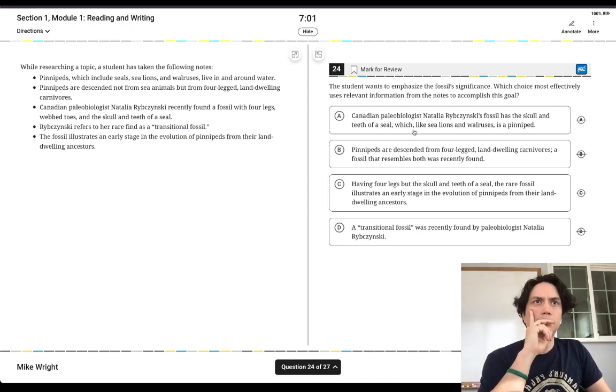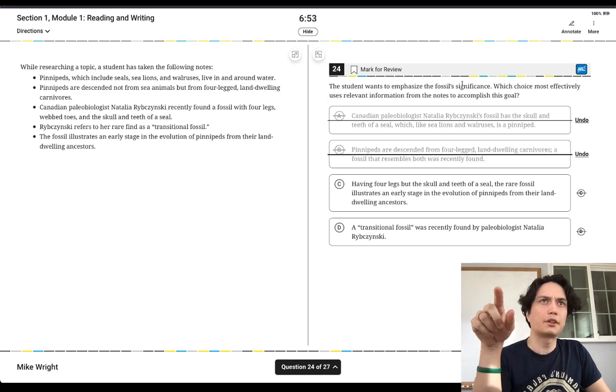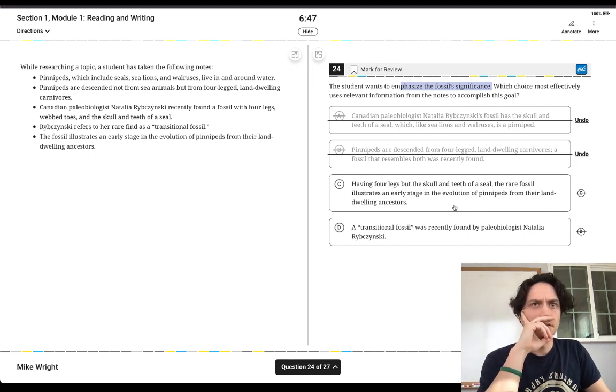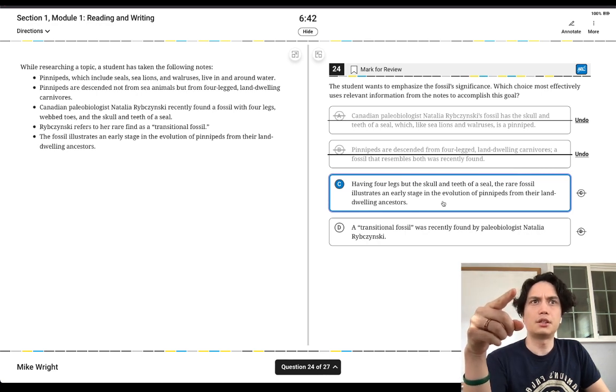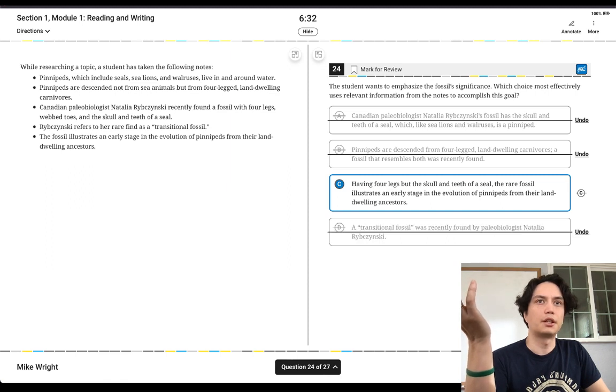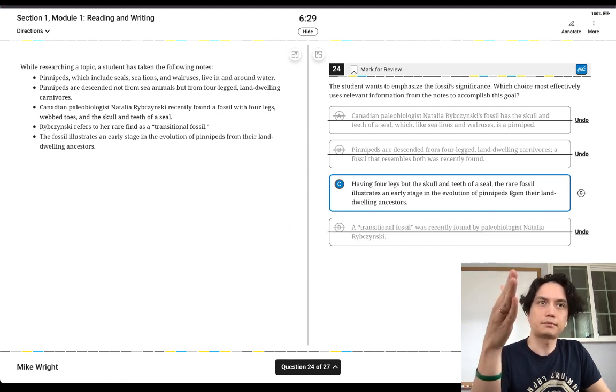Okay. It doesn't look like both. It's significant. We need to emphasize the significance. It's like proof. Illustrates an early stage from the, yeah. Four legs, but the skull and teeth of a seal. Four legs, webbed toes, skull and teeth of a seal. The transitional fossil was found. Okay, so this rare fossil illustrates an early stage in the evolution. That's why it's important. That's why we care about it.